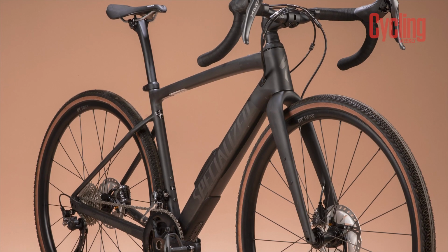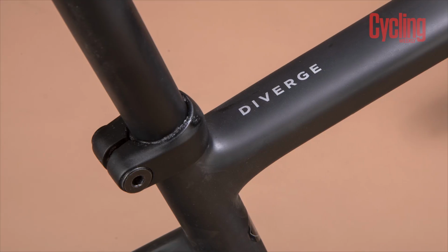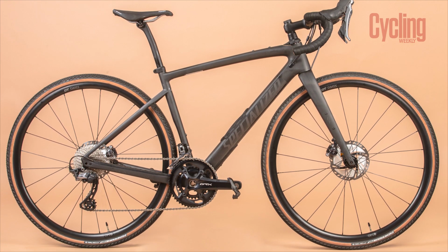At £4,000, the Diverge Comp Carbon does represent a considerable investment, but the range does start at £1,099 with aluminium framesets. Carbon starts at £2,600.